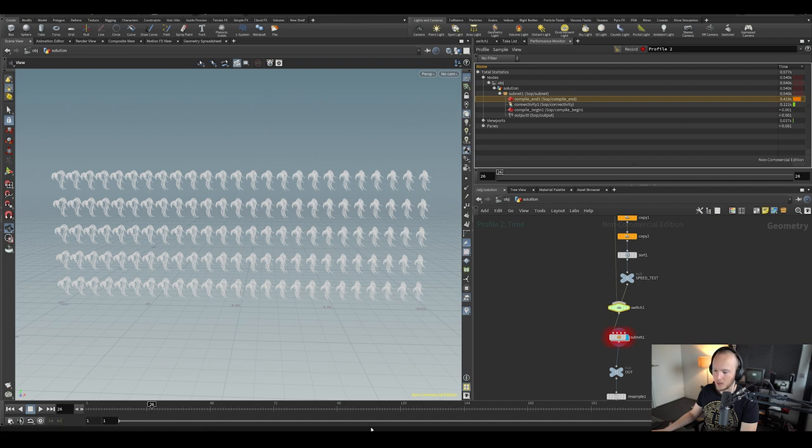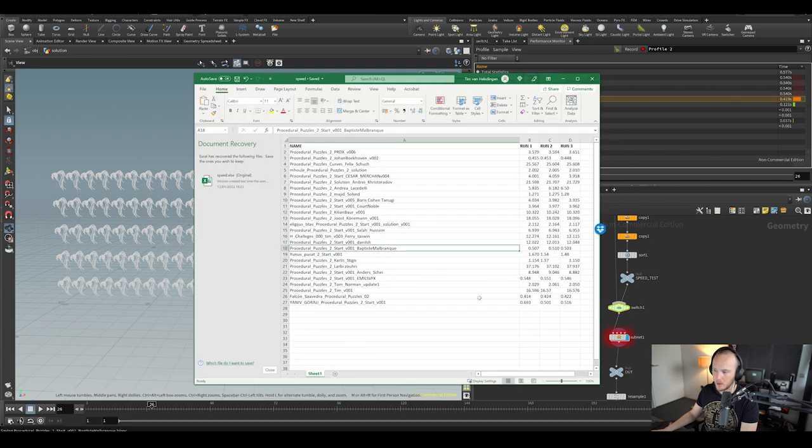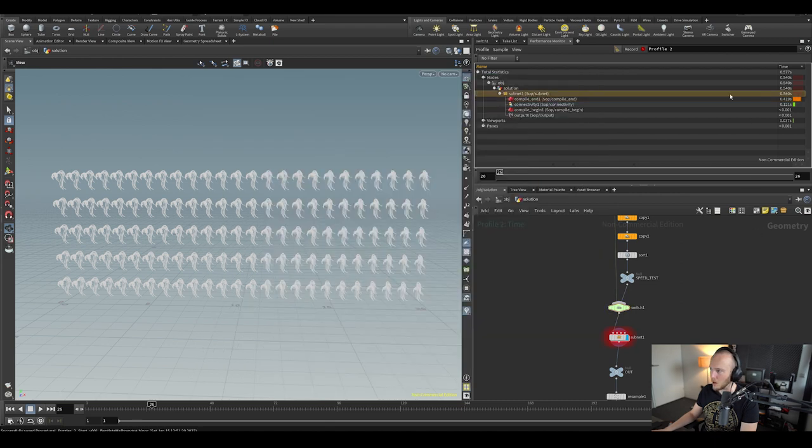And you can see it's very close to whatever there. So it's cooking. Oh, wait, there we go. I was highlighting the wrong thing. So highlighting the subnet here, 0.45. So that one was really fast as well.